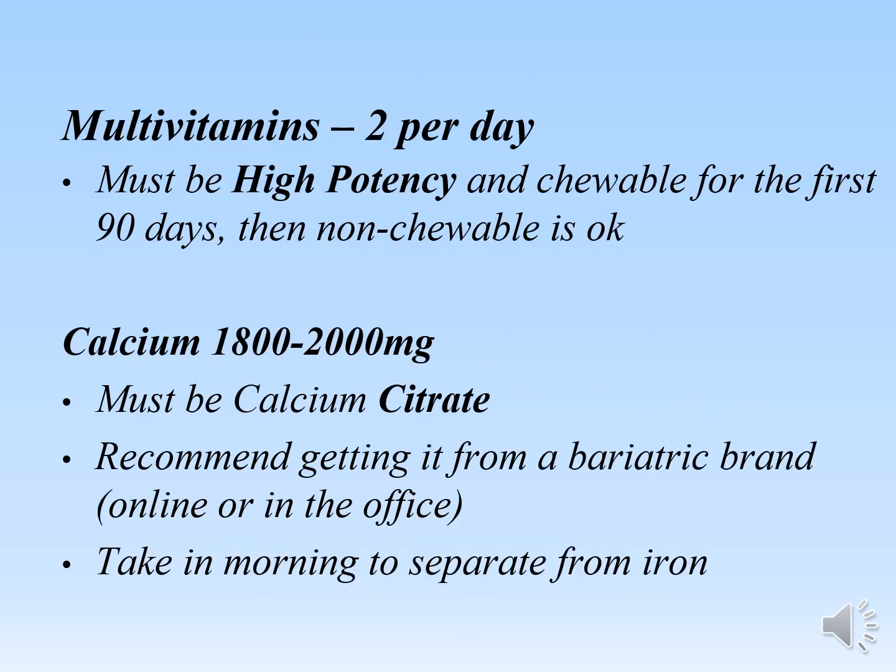So let's talk about the morning vitamins. In the morning, you take 2 multivitamins. They do have to be high potency and they need to be chewable for the first 90 days. After 90 days, you can move on to capsules or regular vitamin pills. Calcium needs to be in the form of calcium citrate, and most people need around 2,000 milligrams per day.